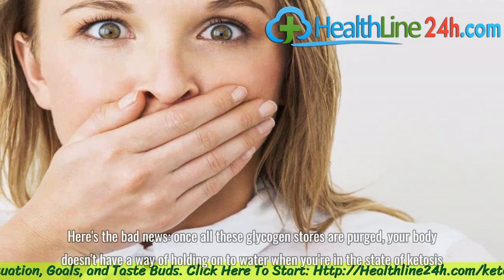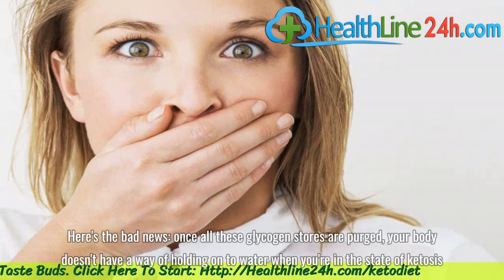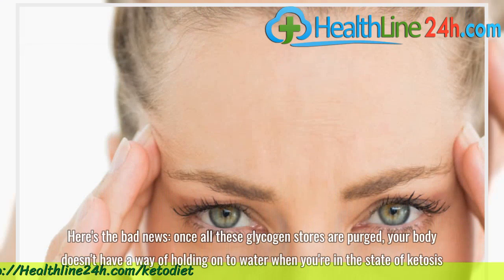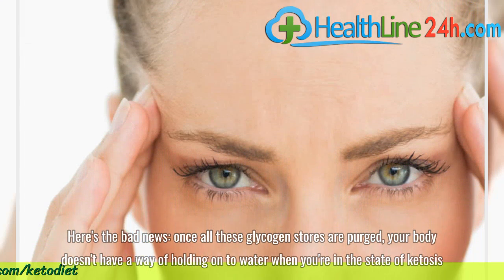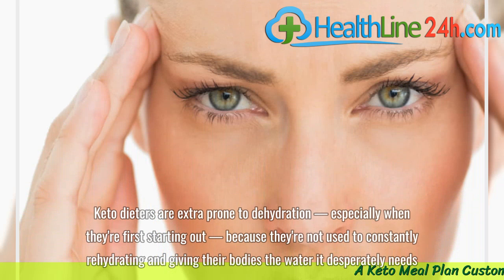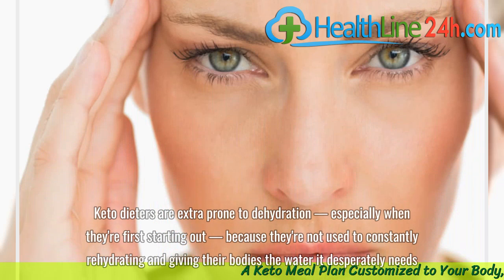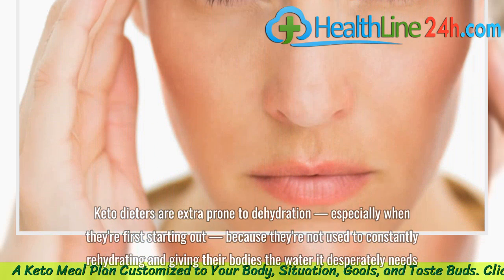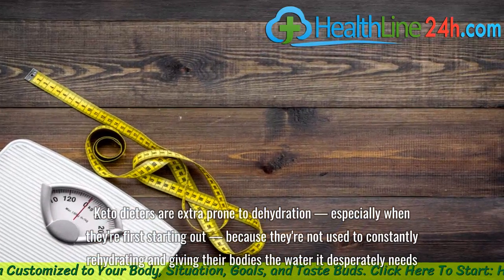Here's the bad news: once all these glycogen stores are purged, your body doesn't have a way of holding onto water when you're in the state of ketosis. Keto dieters are extra prone to dehydration, especially when they're first starting out, because they're not used to constantly rehydrating and giving their bodies the water it desperately needs.